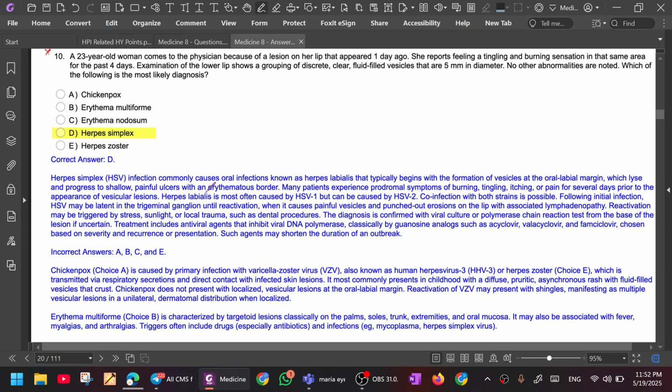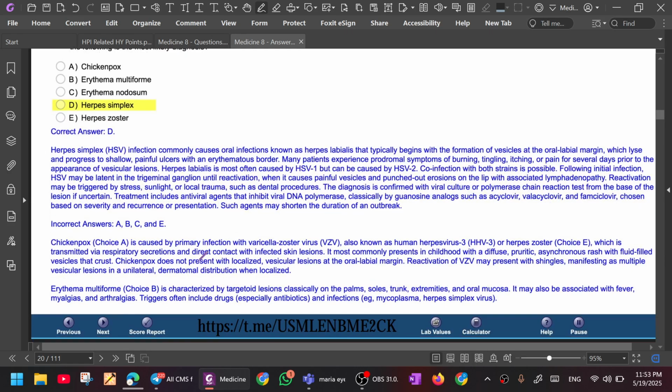Okay, it's not chickenpox and it's not herpes zoster. Chickenpox is caused by primary infection with varicella zoster virus, also known as HHV3, and is transmitted via respiratory secretions and direct contact with infected skin lesions. It most commonly presents in childhood with a diffuse pruritic asynchronous rash with fluid-filled vesicles that cross. Chickenpox does not present with localized vesicular lesions in the oral labial margin. Reactivation of VZV may present with shingles, manifesting as multiple vesicular lesions in a unilateral dermatomal distribution when localized.